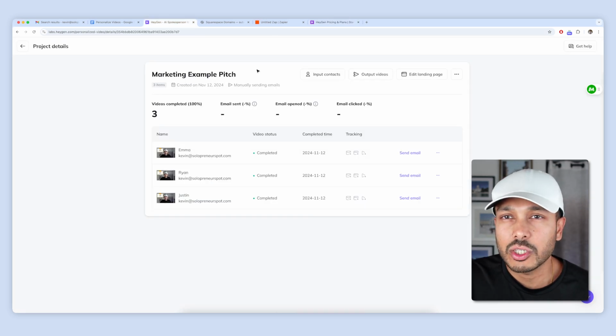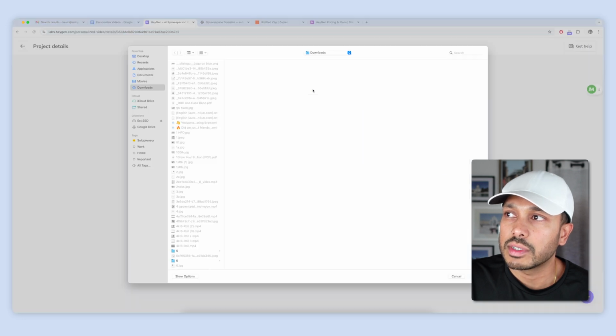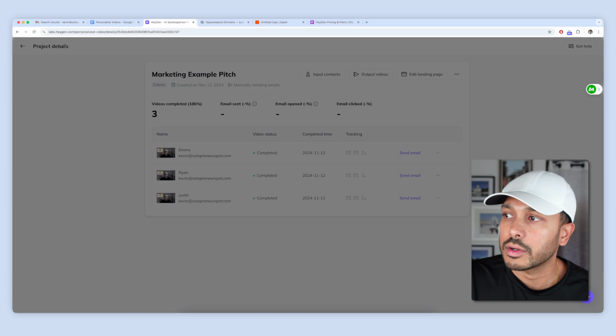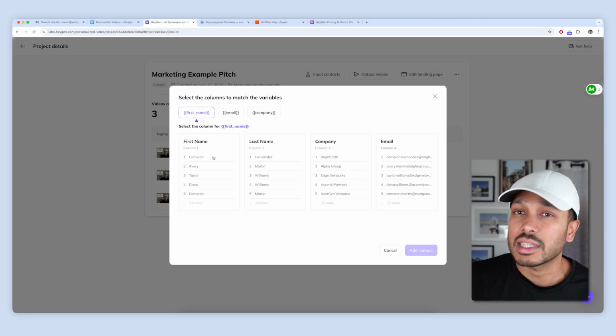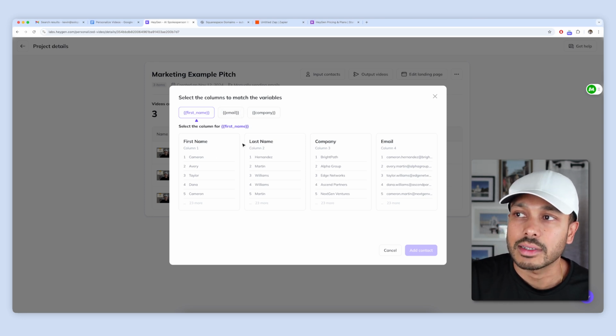So going back to HeyGen, to import contacts, you have a few different options. The first is the upload CSV, and I'm on the creator plan, so I have to keep it under 30. And so you'll see when you do that, again, if you have more than 30, just separate it out into separate files. It's a little annoying, but it's no big deal. You still save a ton of time using this method. So just map everything out.